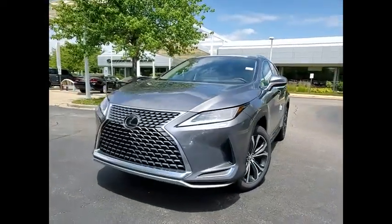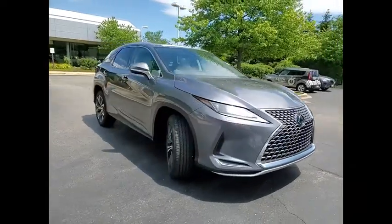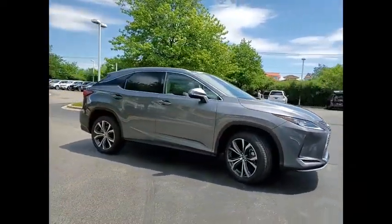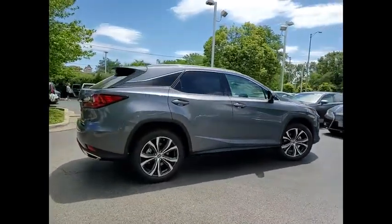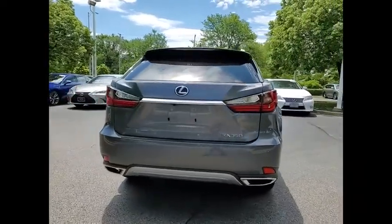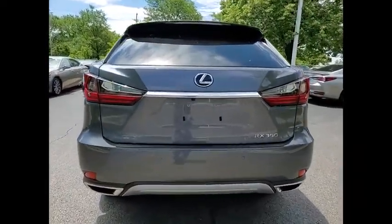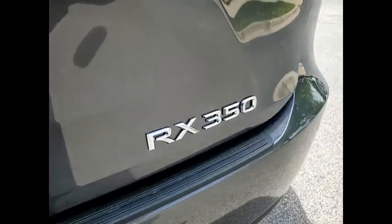Make a great choice today with the 2021 RX350. The RX350 offers a driver-inspired design and intuitive technology that puts you in total control of your interior. Paired with a spacious cargo area and a powerful V6 engine, the RX350 continues to offer the best combination of powerful performance and interior luxury in its class.